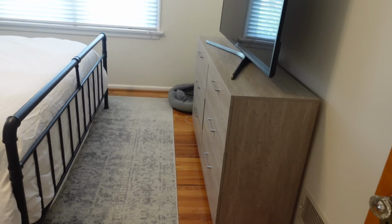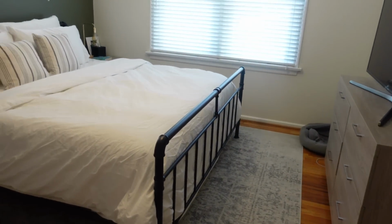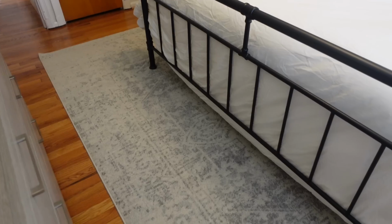Our bed frame, I knew I wanted to go with something black just to have a nice little contrast, and we do have a lot of black detailing around the house, so I wanted to bring that in here. And since it is a king bed, I know it's really big and takes up a lot of space, so I didn't want a super chunky bed frame. I wanted something that was minimal, and I love this black wrought iron look. I think it just really pulls together the whole room.